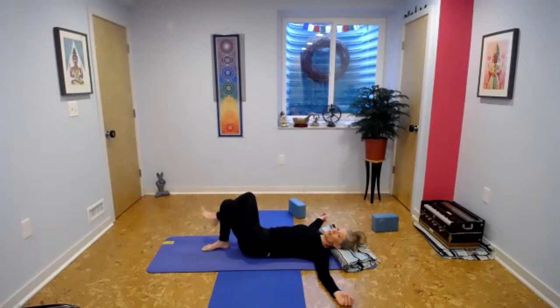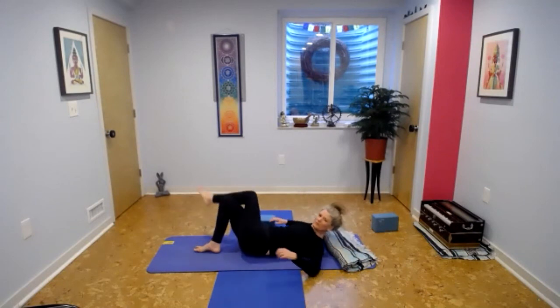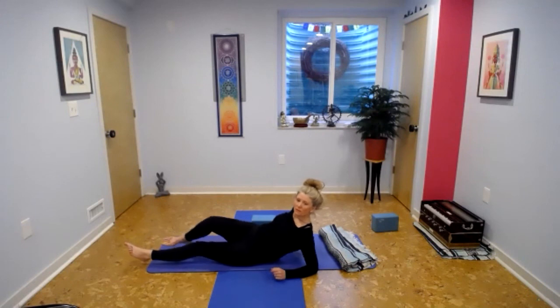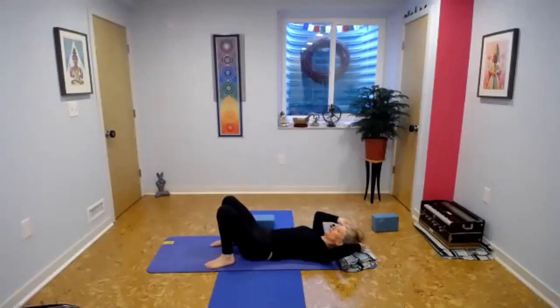I like to cross the left knee all the way over the right and then drop my knees over to the right side. And you might use a little block to support the knees, or you might have the knees just side by side if that feels better. Just trying to keep that left shoulder melting into the earth. Good, and then you'll release back to center.